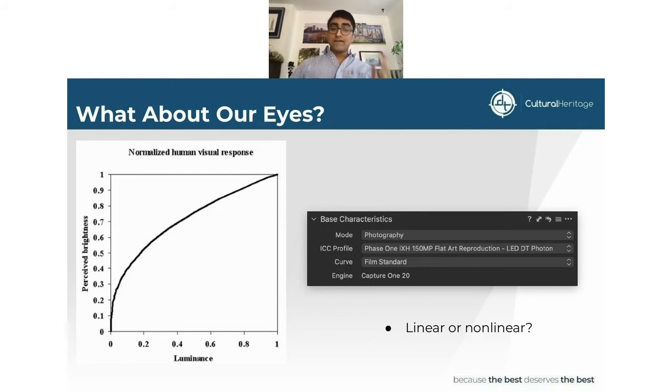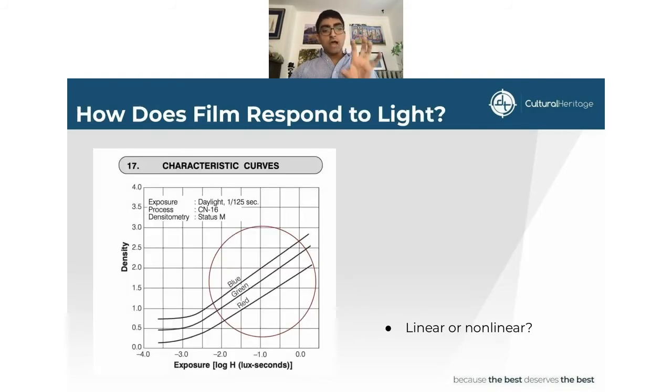So now, what about film? I want you to only look at the red regions. And remember, this is not a trick question. Film and light. Is the response linear or nonlinear? Great. So it looks linear, but a lot of people are answering nonlinear. And the reason people are answering nonlinear is because I lied. This is a trick question.